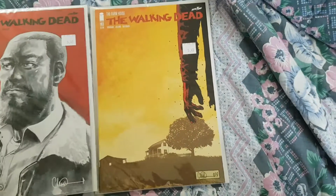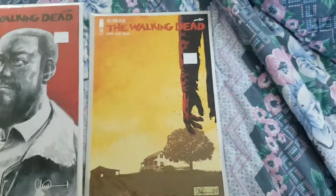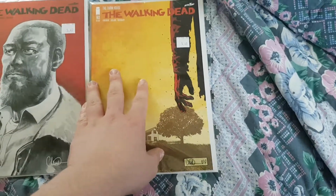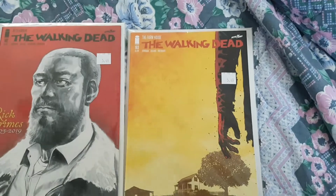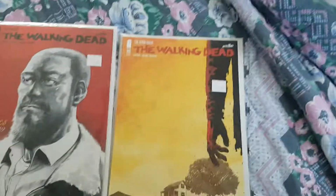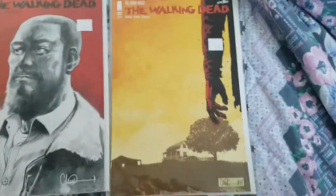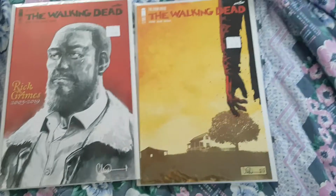Okay, and this is The Walking Dead number 193, The Farmhouse. This is the final issue. Look how thick it is. Such a good read. I was a little, I wouldn't say iffy, but I was kind of thrown off by the direction they were heading at first, and it was a little bit iffy, but this ended up being a beautiful issue. This was an appropriate ending to the series. I think it works.